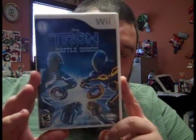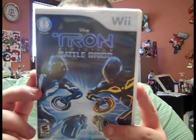So anyway, the second one I bought, I couldn't let this one slide because it's one of my favorite movies. This was $6.99. I picked up Tron Evolution Battle Grids. It was $6.99. It says it uses the Wii Plus.